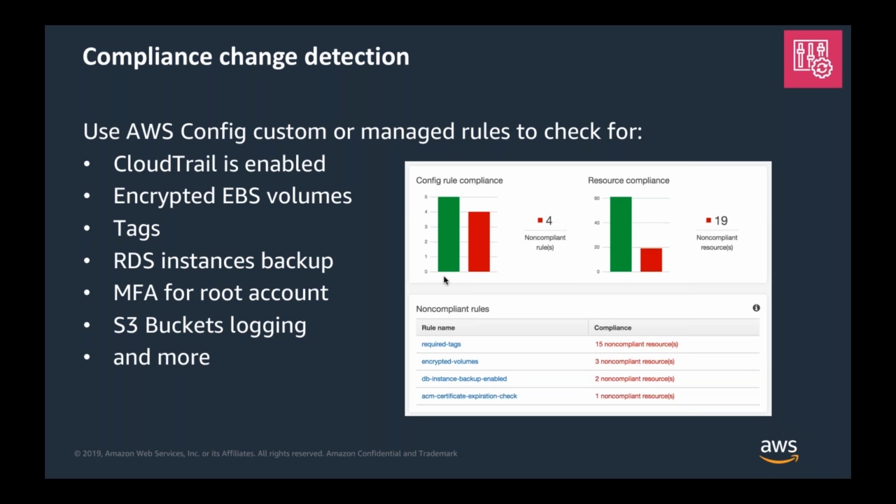We mentioned CloudTrail a couple of times. It's the way to track activity of API calls on the platform. We'll talk a little bit more about it later in the presentation. You can also keep track of if RDS instances have backups, or if the MFA for the root account has been set up or it has been removed.